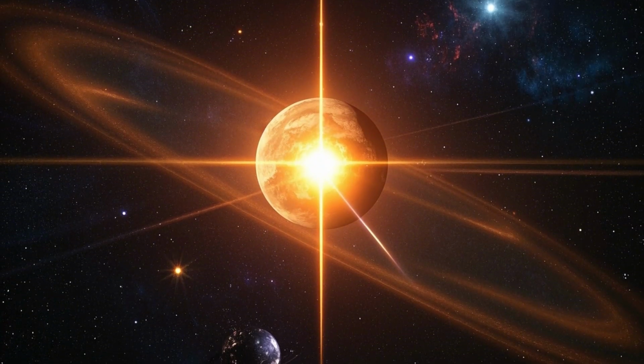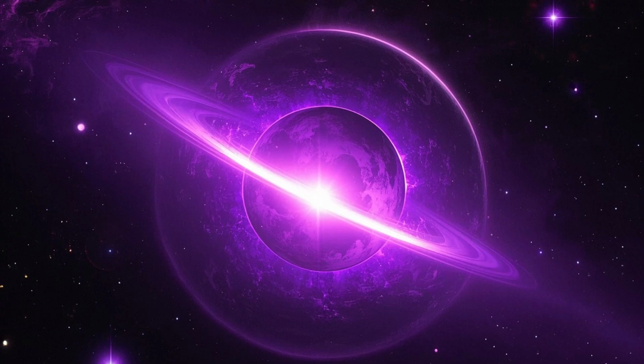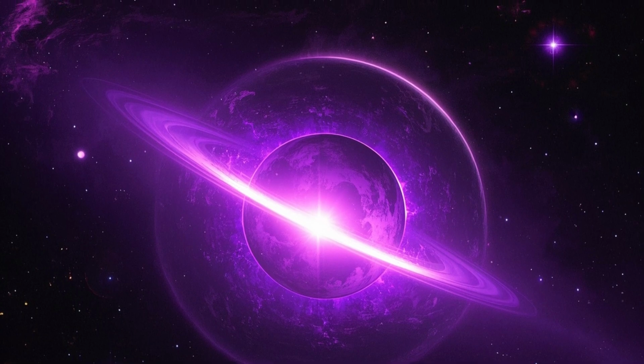WASP-33b is one of the most irradiated planets known and orbits a pulsating variable star. The radiation from its star causes its atmosphere to expand dramatically and glow in ultraviolet light.